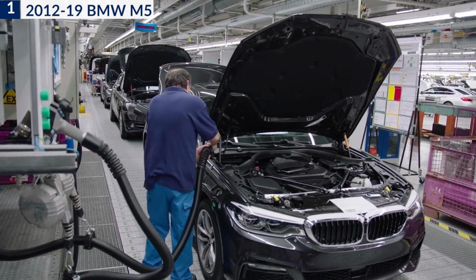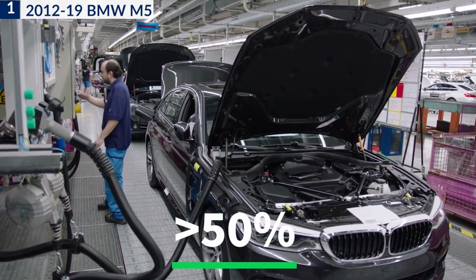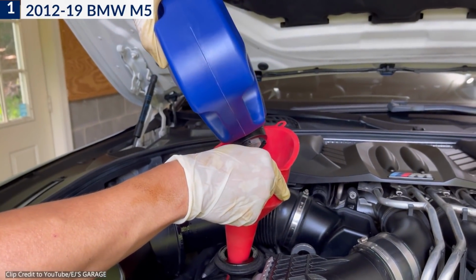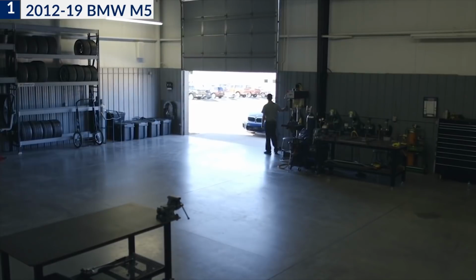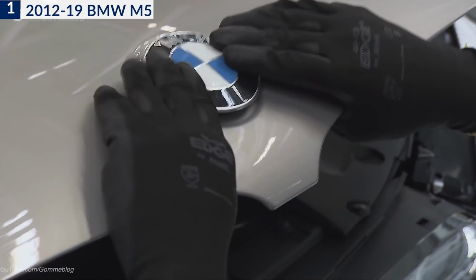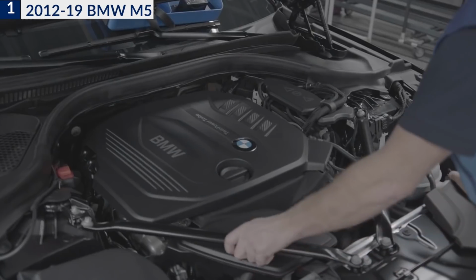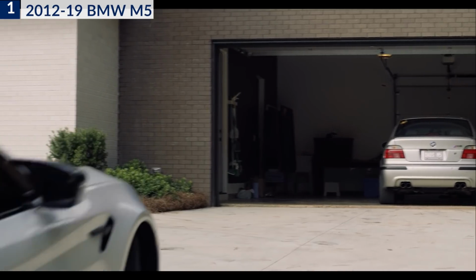For the 2012 to 2015 model years, for example, more than half of CR survey's respondents reported oil consumption issues, which is disturbing in a car that cost about $90,000 when new. Although complaints became less frequent over the years, BMW was never able to fully fix this problem, and Consumer Reports data shows that oil consumption was an issue in the 4.4-liter V8 as late as 2019.